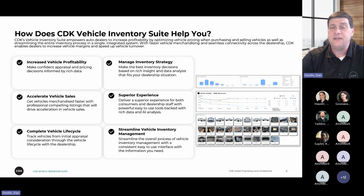Just keeping everything in sync and managing that vehicle from the appraisal process until it's sold. Help you manage your inventory strategy, whether that's a pricing rule or helping you understand when to go to wholesale with a particular vehicle or whether to keep it on your lot. Creating a superior experience, not only for you, but also for your customers. When you think about giving them really accurate appraisal information on a trade-in, that's helpful to them, gives them a lot of confidence in the appraisal number that you're giving them, and helps speed up the transaction if they're trading in on a new vehicle.